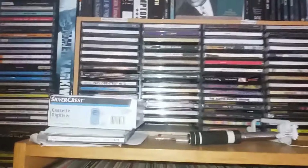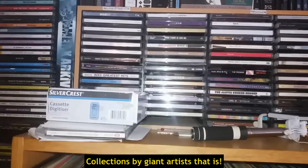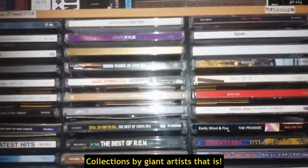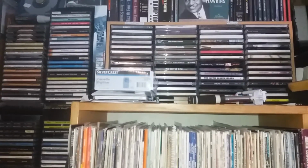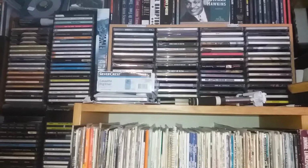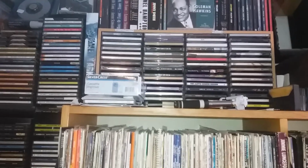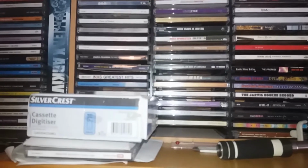Here I have a special place for CDs by giant artists that span over many decades. Let's take a look at this, for instance. Bruce Springsteen over there. Bruce Springsteen has had his peak during so many decades. Should I put it in 70s, 80s, even 90s? So there are many that have had their career peaks spanning over many decades. So I decided to put them in a place of their own, compilations.